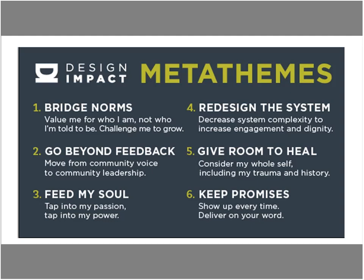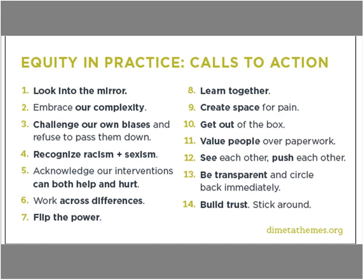So how we understood meta-themes is that this is really the what that is happening in our systems right now. If we're solving for equity, we needed to understand what was happening so we could redesign for a more equitable change.